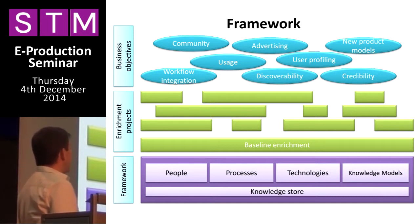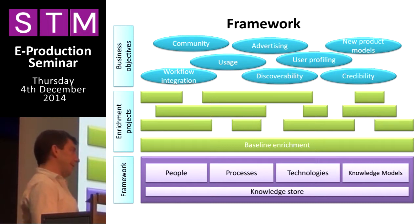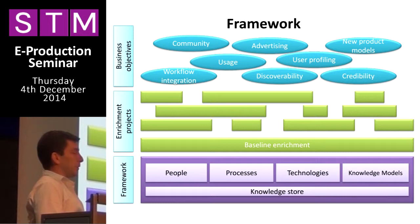The other part is, to make it effective, it's much more about a framework, and we think that it's about having all these four things in place. This is our four-legged stool, if you will. So in order for enrichment to really work effectively, we have to change the people and the processes and the technologies and have knowledge models in place for this to work. We can't just go buy technology or change one thing on its own.